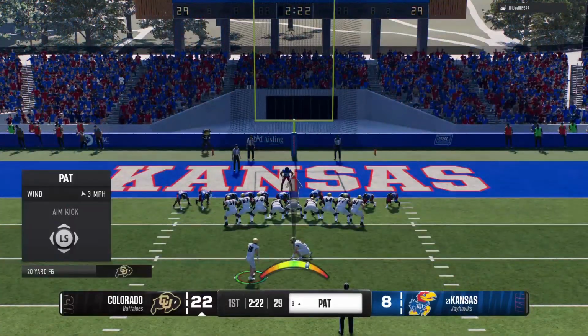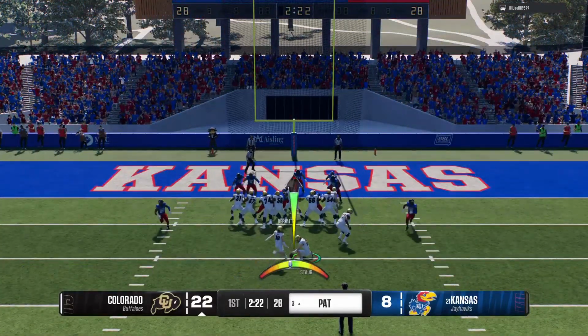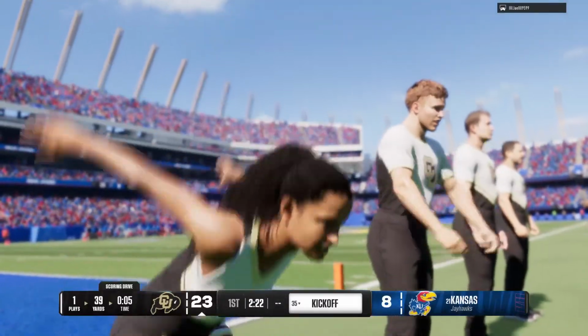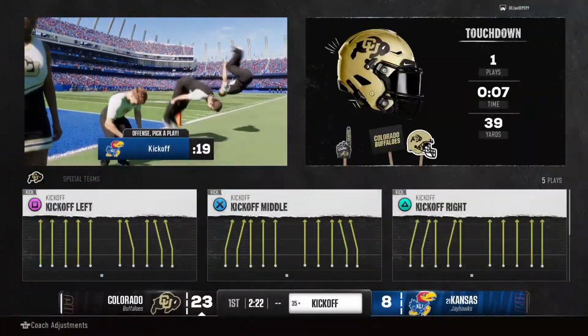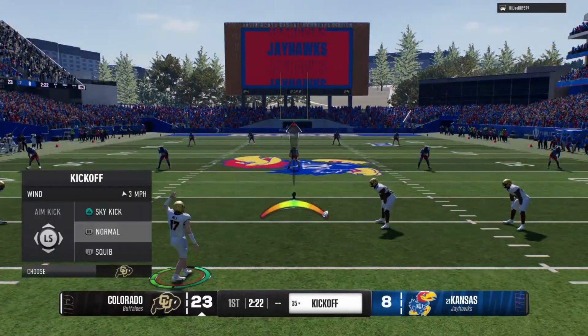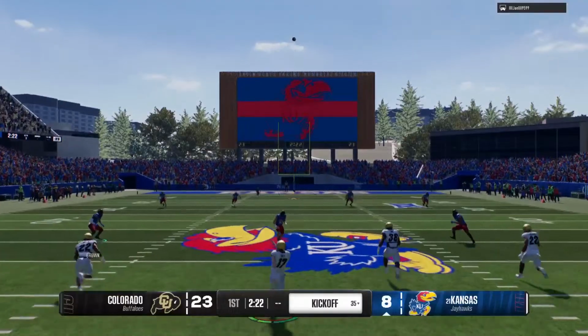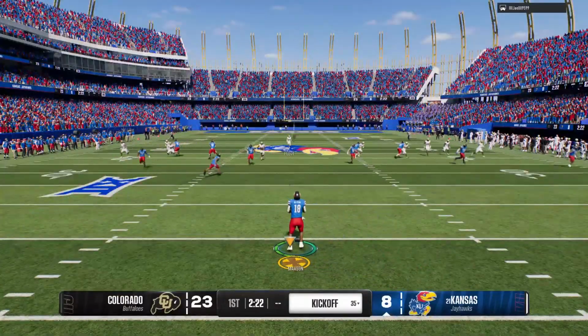Getting set for the point after. And with the extra point, they move on top by 15. That's the kind of drive everybody loves. So see quarterback, one snap, put it in the end zone.